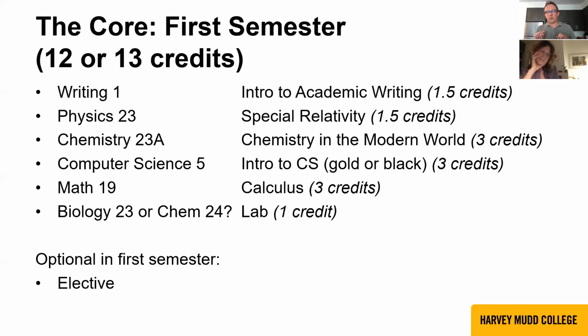Black is the course for those who have had substantial experience in the past. Gold is the section for those who have had little or none. Either way, you will end up in the same place. And if you are thinking about computer science as a major, which there's no pressure for you to do yet by any means, either one of these will be a perfectly great preparation for that major. Math 19, Calculus, both single and multivariable calculus.